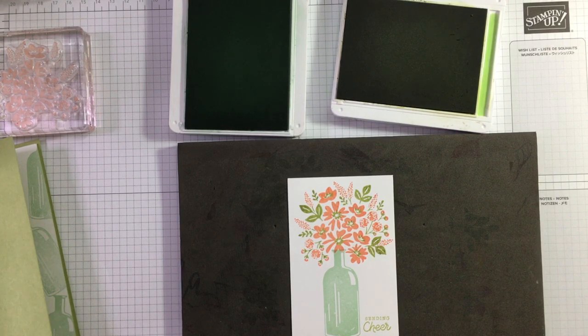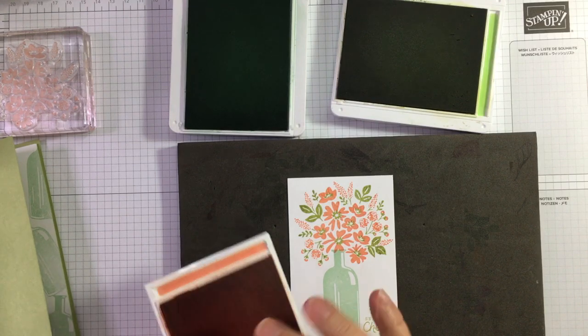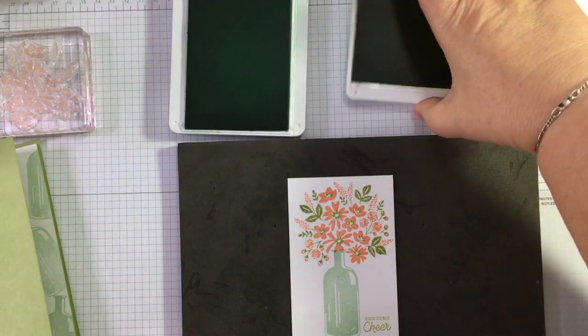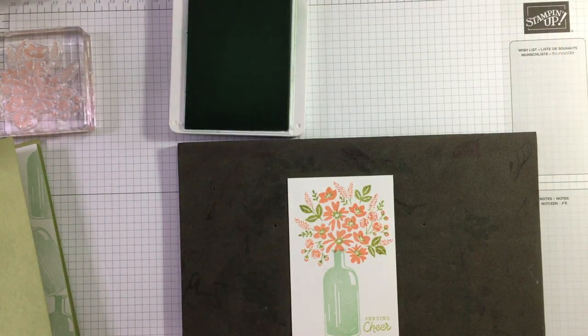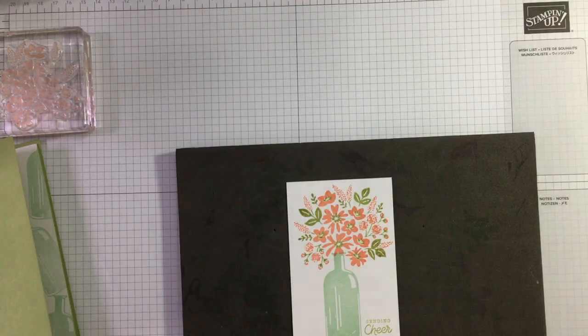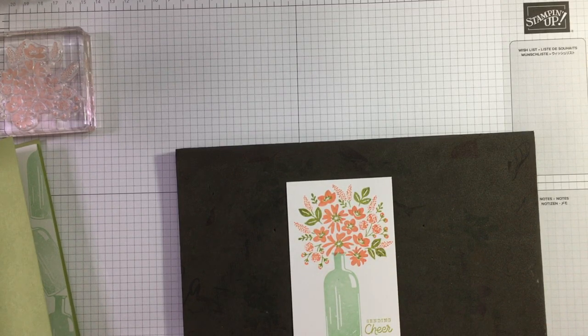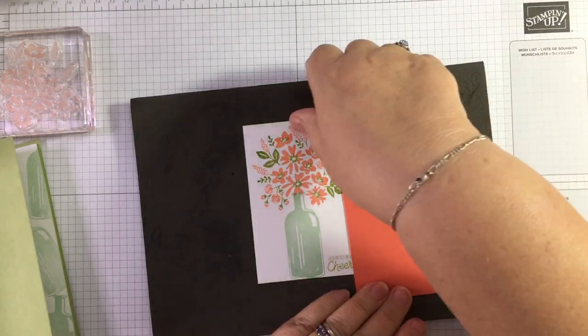I'm just going to close this up and then assemble the card. With these beautiful stamps, you don't need to do a lot of faffing about, and you know, they're just simple. The simple stamping is so effective and so pretty, and you can make a lot of cards with this in a short space of time.